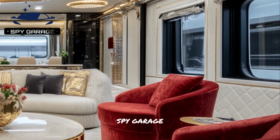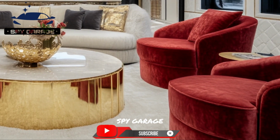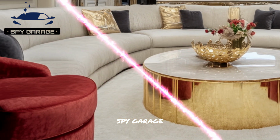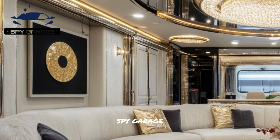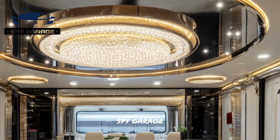Its upscale heritage would be highlighted with custom alloy wheels, polished chrome highlights, and a deep, glossy paint job that might have been inspired by Bentley's wider color scheme. A graceful design and effective long-distance travel would be ensured by the subtle integration of aerodynamic concerns.